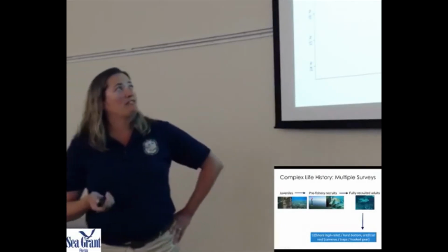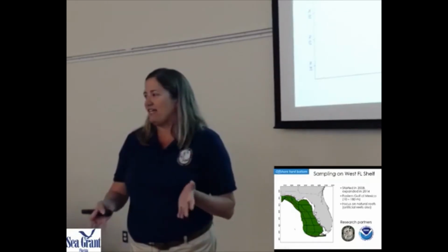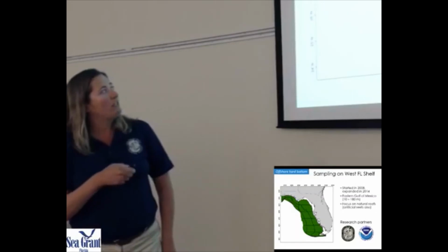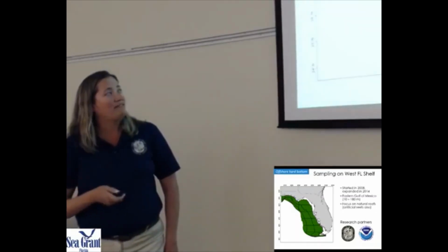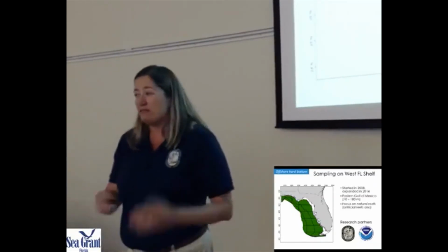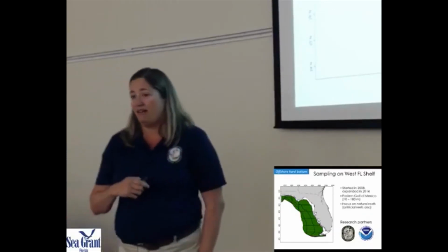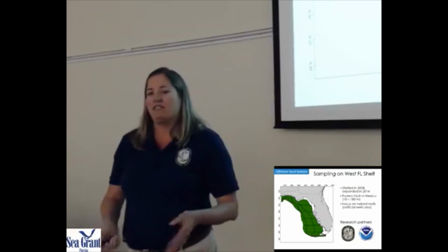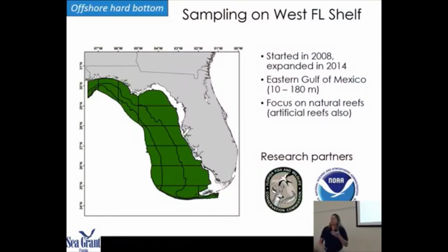So sampling on the West Florida shelf actually started a little bit later. This is obviously a bigger undertaking. It started in 2008 and started sampling right here off of Tampa Bay and Charlotte Harbor in that time frame. But in 2014, the sampling area was actually extended to this entire green area, almost the size of the state of Florida. So it's a lot of effort. And also, if you remember from that first slide, some of the areas we don't know if there's reef or not.